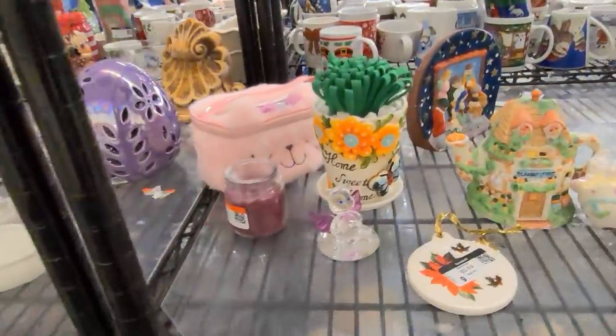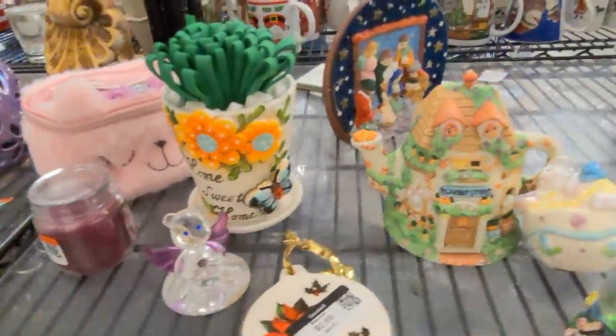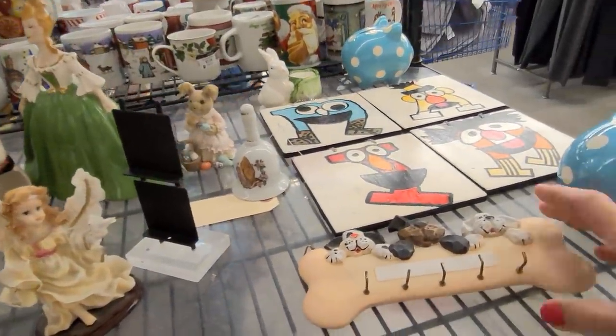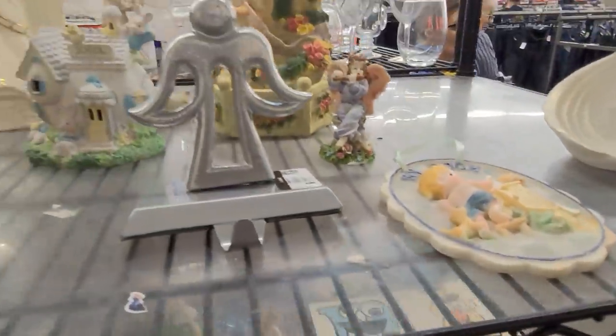Let's keep going here. It's a little poinsettia ornament. Lots of figurines. I do like this doggy hook, but sadly one of the dog's ears is broken.